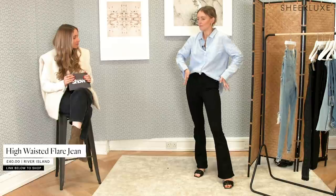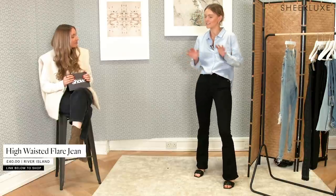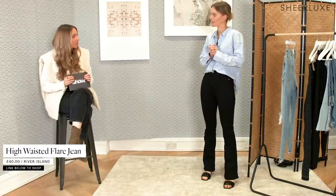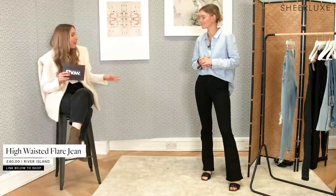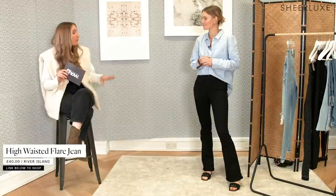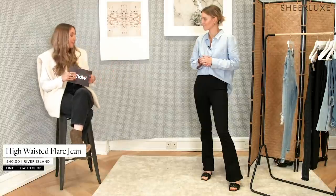So these are great. And I love the way the flare just really balances out your hips. So yeah, just overall a really flattering shape that I think is a lot more wearable than people think. I also love that the flare starts at the knee on this pair. They can be a bit drowning if you have a flare that's going from the top half. So I love that it just kicks out of the bottom to create that effect.